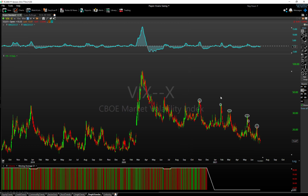That seems like a good sweet spot for the market, and the market can trend pretty nicely while the VIX is around 14 to 17. So that might be just the new normal environment. It's something that we've been thinking for a while.